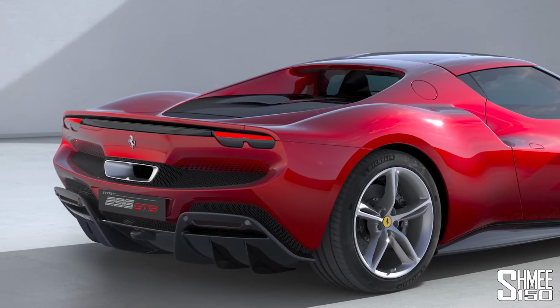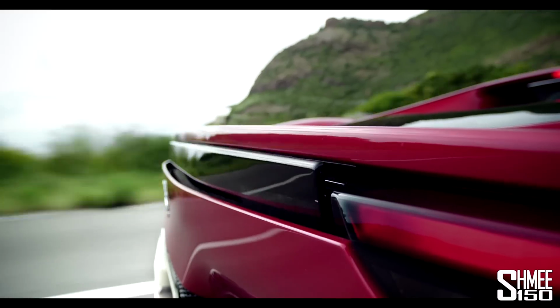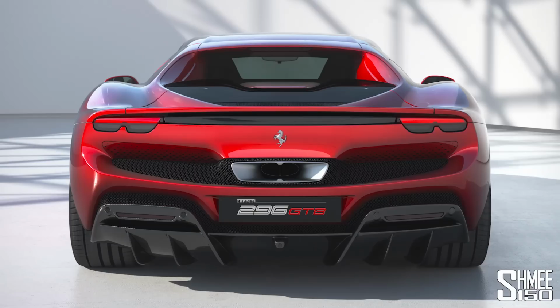And then the tail itself, the back end, is very different. Yes, hints of SF90 Stradale, but there's an active rear spoiler sitting between the tail lights, which themselves are integrated neatly into the bodywork, and of course this new central exhaust tailpipe.